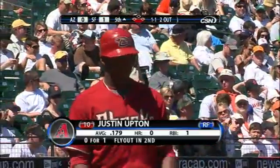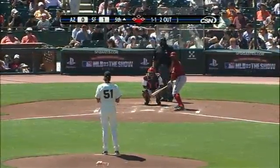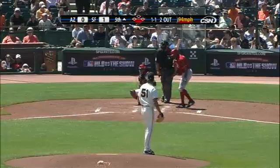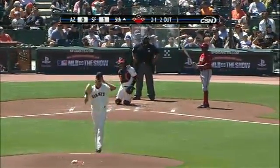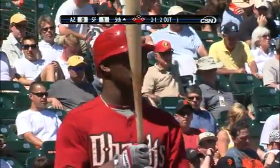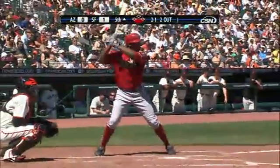Justin Upton got the 5-tool label the day he walked into organized ball, where he could run, throw, hit for average, hit for power. And I think at times that can be an anchor for some kids. Yeah. Well, plus if you get off to a great start like he did, and then when he cooled off, he had a hard time figuring how to get it all back again. Well, the league adjusted to him, and he hasn't been able to really adjust back. Right.